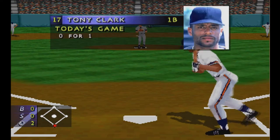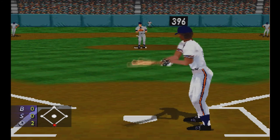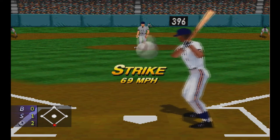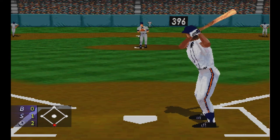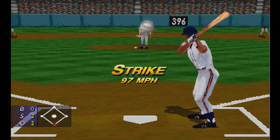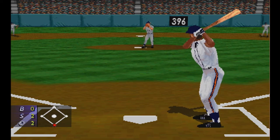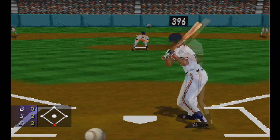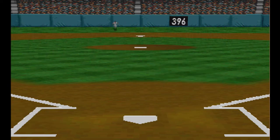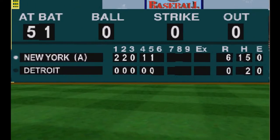Tony Clark. Strike one. Strike two. And strike three, and that means pine time. We played five, and the score, New York A, 6, Detroit 0.